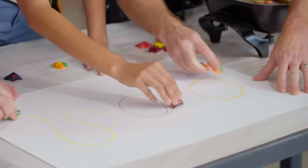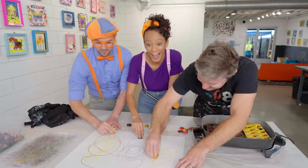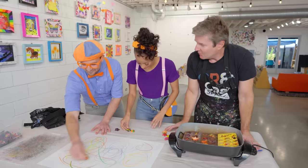Whoa! Whoa, they do change colors when you use them. Whoa, look, I can see blue and purple in mine. Wow! Isn't that fun? Mine went from yellow to green to orange. Whoa, I can see yellow in mine now too. Woohoo! I love what you guys are doing. That looks fantastic. Wow! So fun! That was so much fun making art today. Yeah! What else did you guys do at the studio?